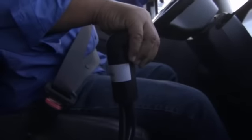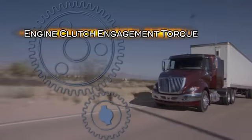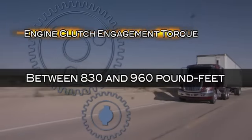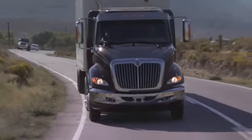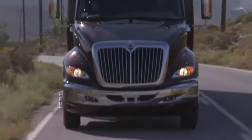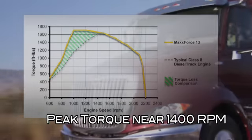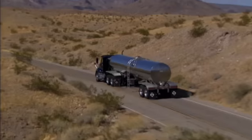Depending on the horsepower and torque ratings of your Maxx Force Big Bore engine, clutch engagement torque will begin between 830 and 960 pound-feet at 800 RPM. Because of the Maxx Force 11-liter and 13-liter engine's ability to achieve peak torque at very low engine speeds, it is best to upshift below 1,500 RPM.